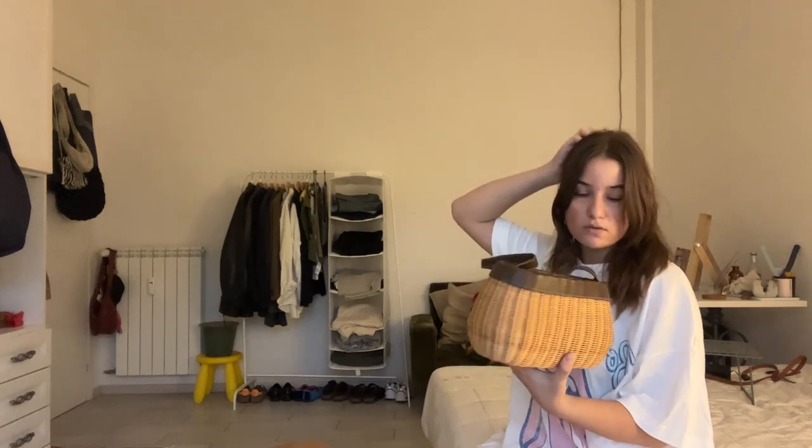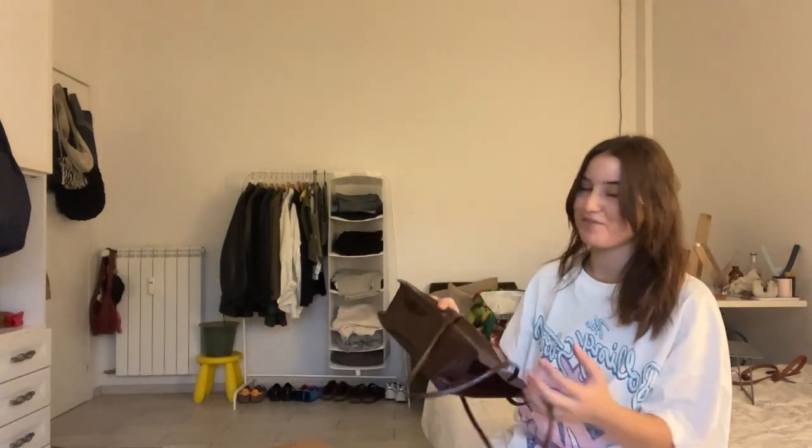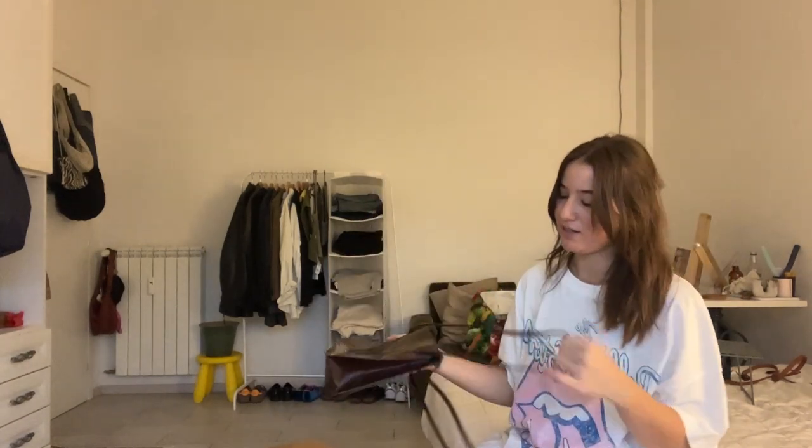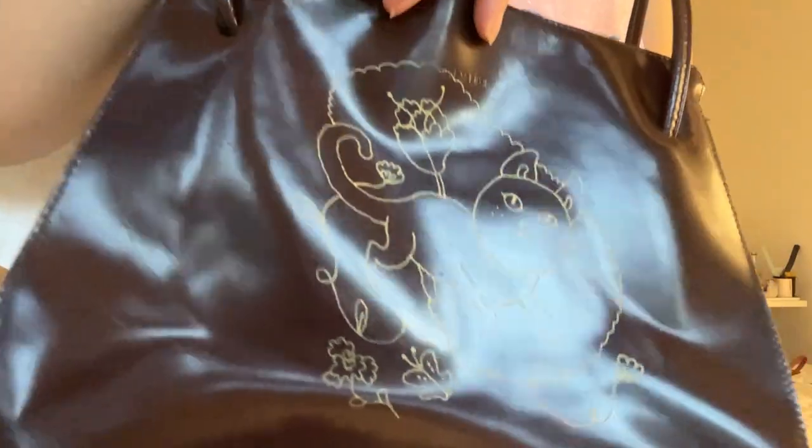Here we go. Let's start with bags. This is a mini Gap. I thrifted this last year. Not this year, I thrifted this here in Rome. This is a very cute thrift find. Vintage Furla. It's very particular because it has this drawing on the back. It's plain. So cute, little feathers cap I bought in London.